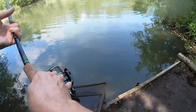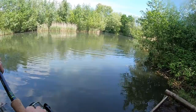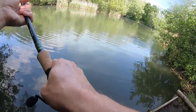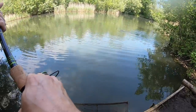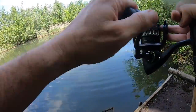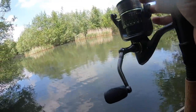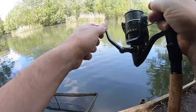These rods are perfect for this sort of fishing. Absolutely perfect. Only 10 foot long. You know, I've got very used to short rods now. Very hard to go back to 12 footers, I think. Last couple of seasons, I've been fishing 9 and 10 foot rods. When you're trying to move around, it's so much better.